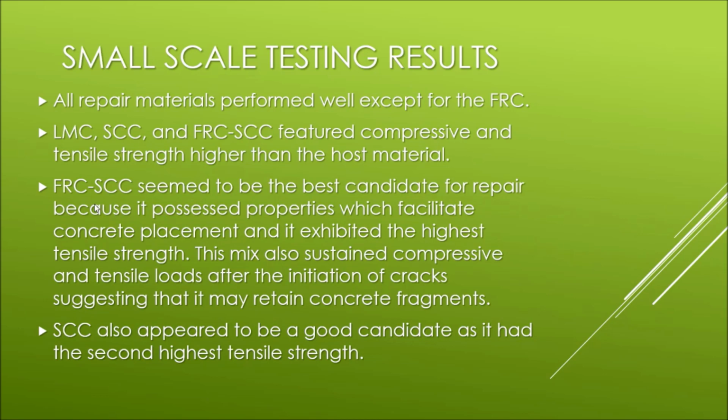And it was thought that the fiber reinforced self-consolidating concrete was going to be the best candidate for the repair because it possessed good properties to facilitate concrete placement, which is important when we're talking about placing material near the deck fascia, because that's an area where there's a lot of reinforcement. It's very dense, so you want to make sure you can easily get material to flow into those areas without getting any type of separation in the concrete mix.